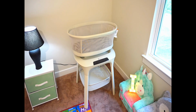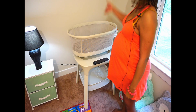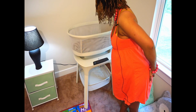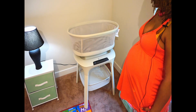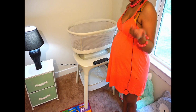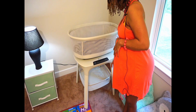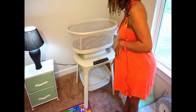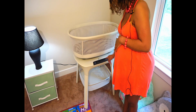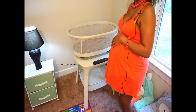All right, let's go on. So what you do is you turn it on. Okay, so this is going to be the boys' one, blue. You have a car ride motion. It just creates a car ride motion. You see the way it moves. It has music too, so I'm going to turn on a lullaby. It makes different sounds, like rainforest, car ride, forest light. I don't know which one they will prefer. I like this one. It's a car ride.